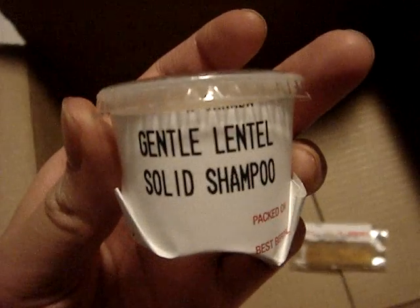And then I got Gentle Lentil solid shampoo. It's a pretty nice size. Yeah, that's what I got. I'll include pictures at the end of the video.